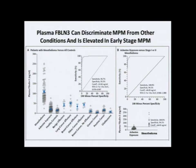And notice, these are patients that have a lot of effusions. Remember I talked about finding effusions before, about screening and that sort of stuff, and specificity? Well, these are all sorts of cancers that make fluid, but the levels of the fibulin are not nearly as high as with mesothelioma. And remember, this is not measuring the fluid, this is measuring in the blood. And so the sensitivity and specificity was great, and we can show that you can find it in early disease, stage one or stage two.